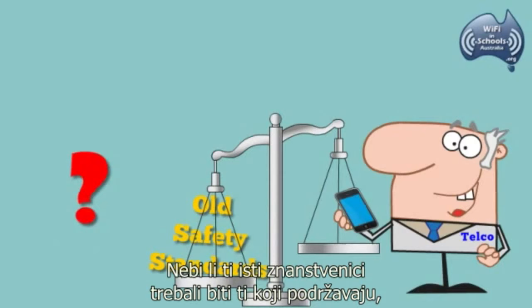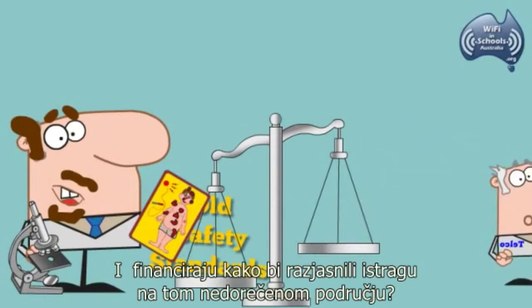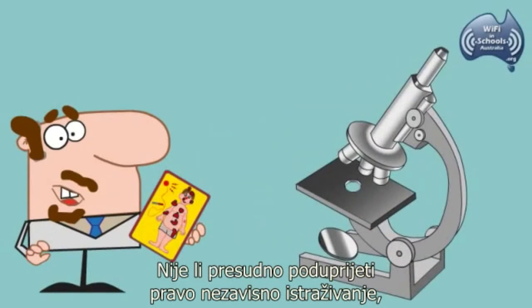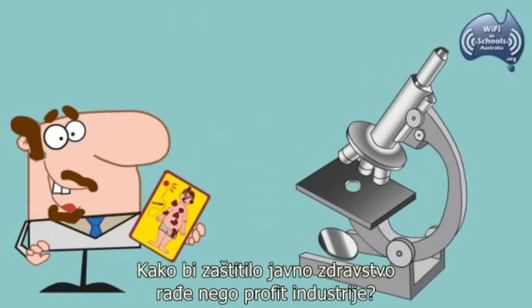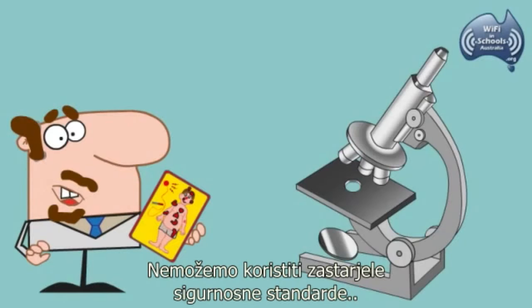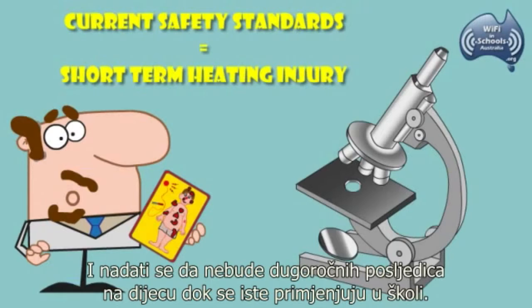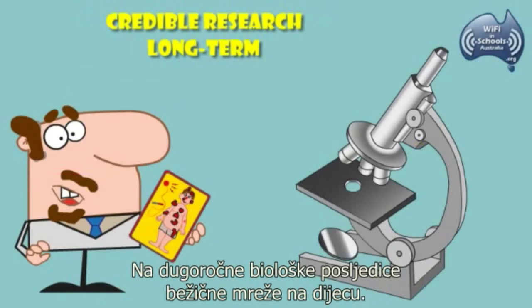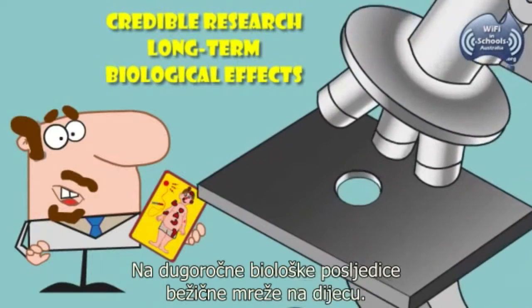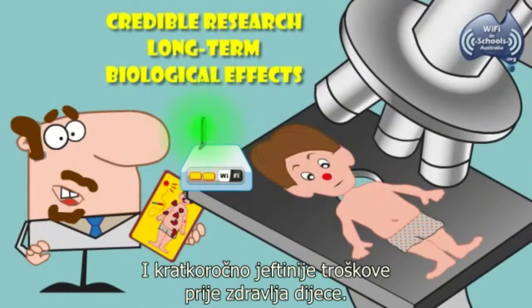Shouldn't these very scientists be the ones that are supported and funded to clarify research into this area of uncertainty? Isn't it crucial to support genuine independent research that can provide objective evidence to protect public health rather than industry profits? We can't use obsolete safety standards developed for radar to prevent short-term heating injuries and hope that there are no long-term effects to children when used in a classroom setting. We urgently need objective, credible research into the long-term biological effects of wireless on children. We can't afford to put the convenience of wireless technology and cheaper short-term costs before children's health.